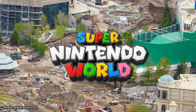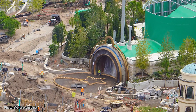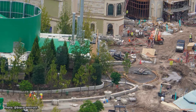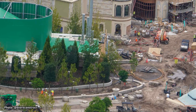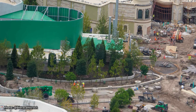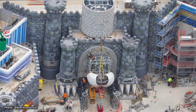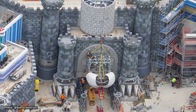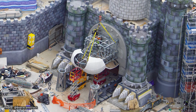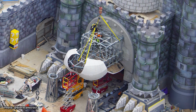Heading now to Super Nintendo World, the superstar-shaped entry courtyard is finally taking shape in front of the portal into this world. Landscaping has been beefing up in this area with more trees added along the left side of the portal. Inside of the land, Bowser's face is beginning to be formed at the entrance to the Mario Kart ride. Here is a look at official renderings for this entrance.